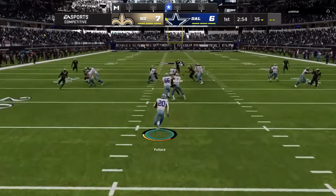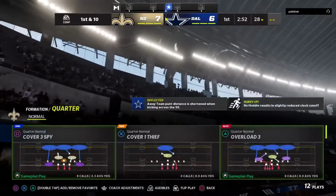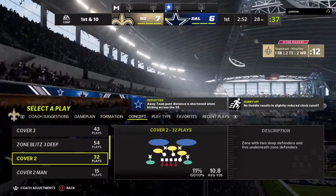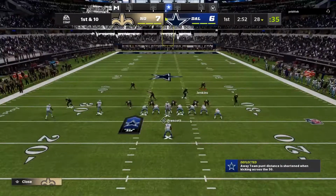Now Pollard. And he's up across the 25 and down at the 28. The Dallas offense here set to begin the drive.